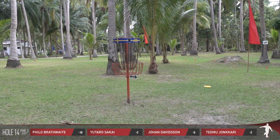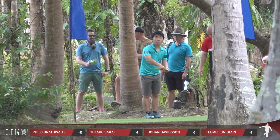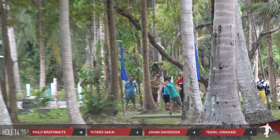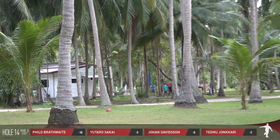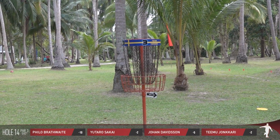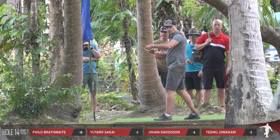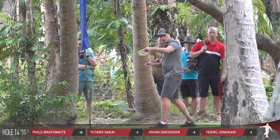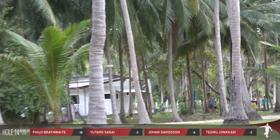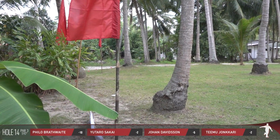Oh, Philo, wow, puts his approach 10 feet away for the birdie. Oh, that looked like Justin Bilodeau right there. Whoa. And this looks great as well. It's the roll forward a bit. He'll have a little bit of a straddle putt, but he's close. And that needs to get down. And it does, just short of the line.